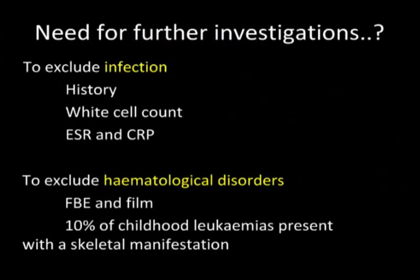So in seeing a benign bone lesion, consider those infectious factors, particularly on the history: fevers, any potential hematogenous source for infection, and by checking investigations, white cell count, ESR, CRP for raised markers. And that may need to be repeated as well if there's suspicion about infection after a period of time. Also consider hematological disorders when we're seeing a bone lesion. So doing a blood film may be relevant, depending on what we're finding. And actually, a small proportion of childhood leukemias present with a primary skeletal problem, which is found, and then further found to have the leukemia later on.